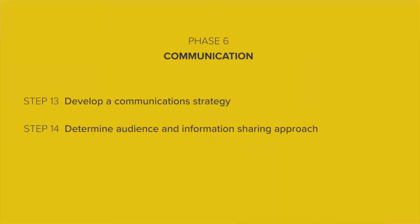Okay, in phase 6, we need to think about how we will engage the intended beneficiaries for the data collaborative and the communities that could help to promote the effort, such as the media. This involves creating a multifaceted communication strategy and an approach for sharing information on an ongoing basis.